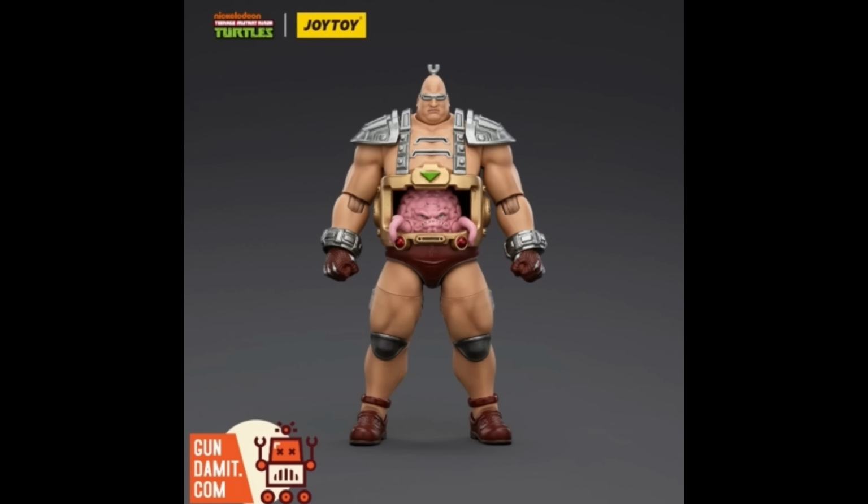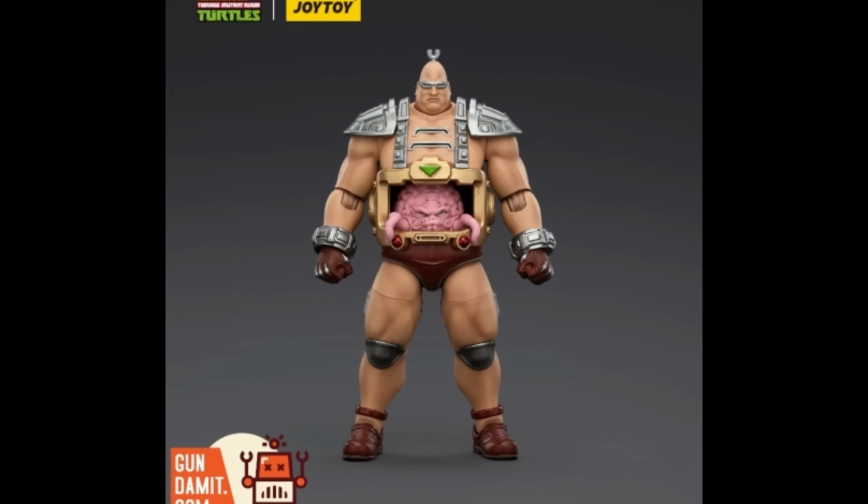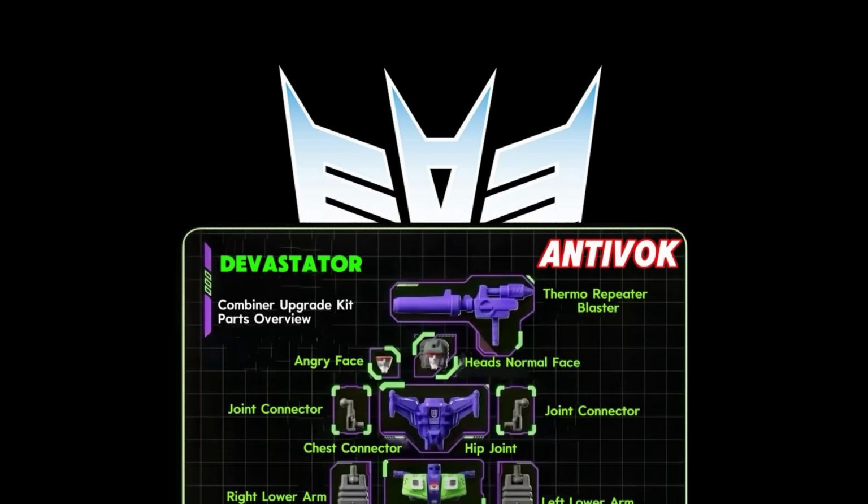And Joy Toy at, this is Gundam It, is selling a Krang, and I think it's actually in stock, and it is $44.99 plus $5.10 shipping, but it is a good 6.3 inches tall, so it's going to be a pretty good size figure overall for this line.